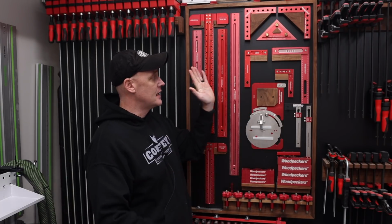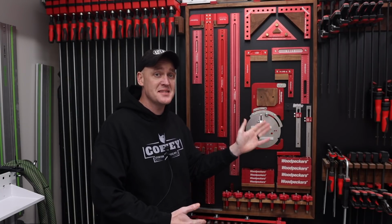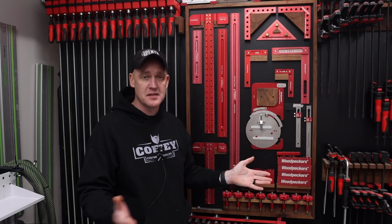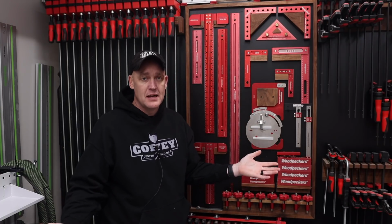The next thing is definitely the squares, and the order that I use the squares, the most to the least, is from the largest to the smallest. I use the 1281 the most. I just like the larger size. In most cases, for the things that I'm building, it works really well. And then the 851, next most used.